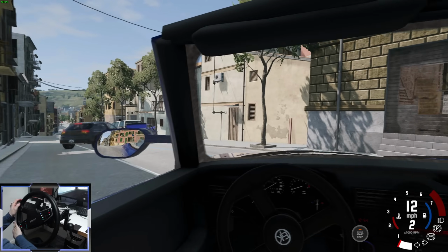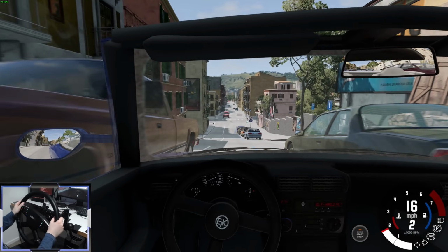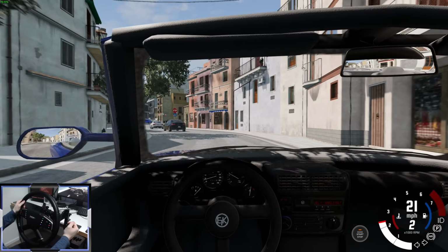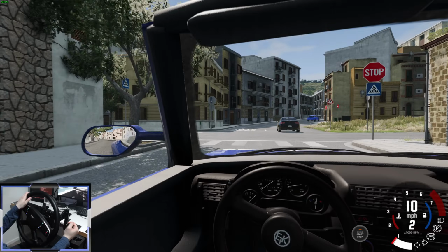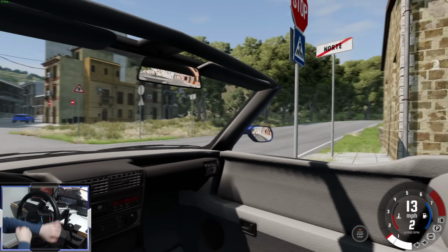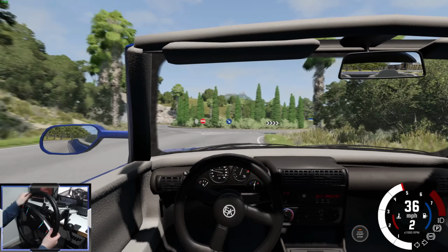What just happened? Okay, the AI have had a massive accident. Whoa, it's very busy here in Italy. Look at all these parked cars. And have you noticed the wing mirror? It's only held up by a very thin piece of plastic, but I do like the position of it. It's kind of high up, perfect position for this little roadster. Well, let's take it into the countryside. I think that's where this car will really shine.